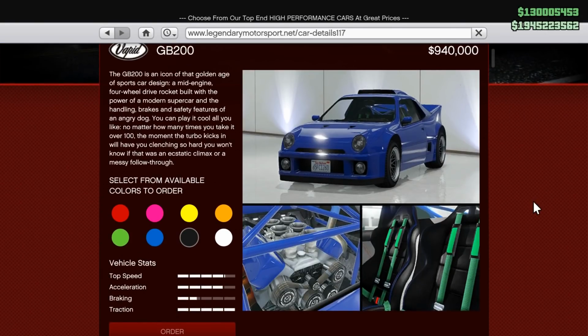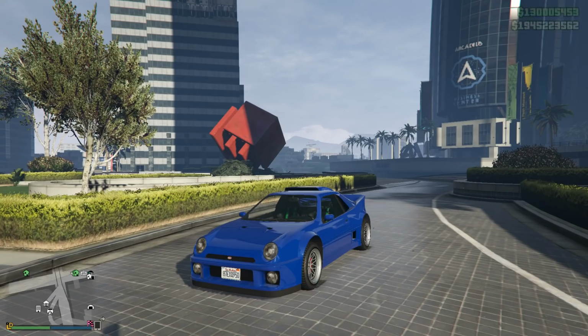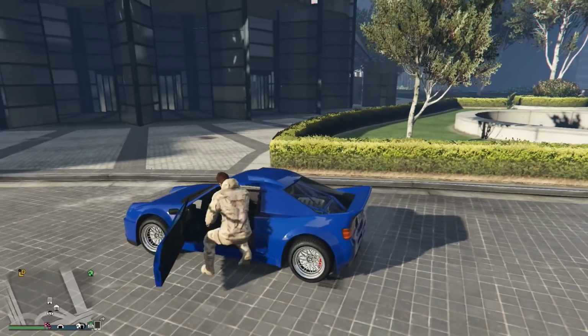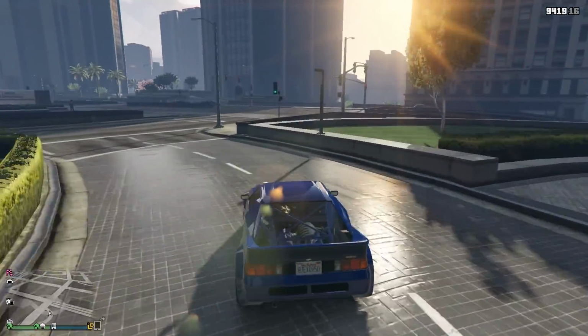You can buy this right now across all platforms from the Legendary Motorsports website for a price of $940,000, so just shy of $1 million. Which I know straight away seems like a lot of money for a very old school and classic sports car, especially a rally car when you have things like the Obey Omnis for a fraction of the price.